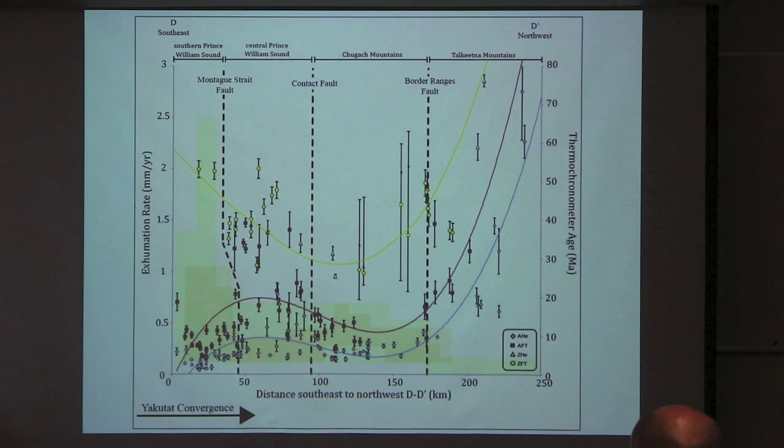So generally we see much older ages in the Talkeetna Mountains, much younger ages as we cross over into the core of the Chugach Mountains. Older ages again in that central Prince William Sound area, and in southern Prince William Sound, or my study area, ages decrease by quite a lot.